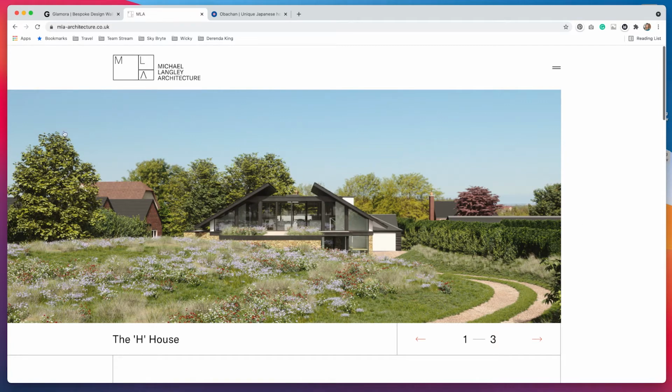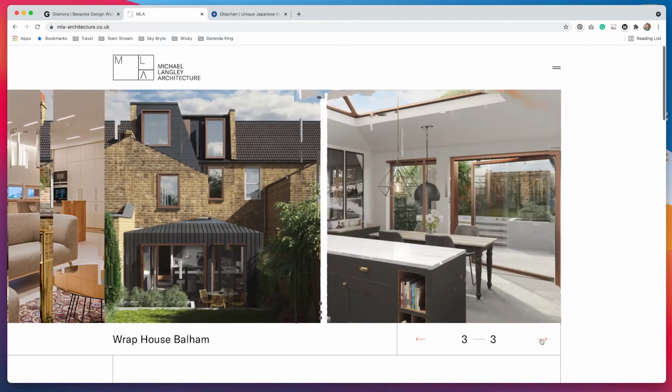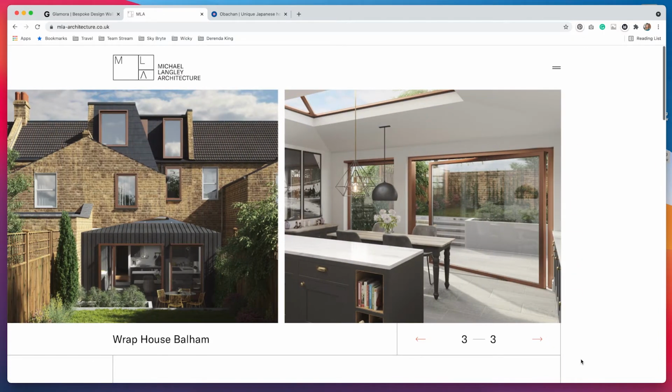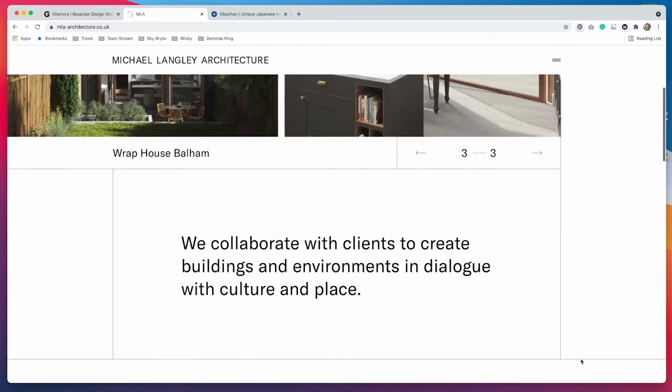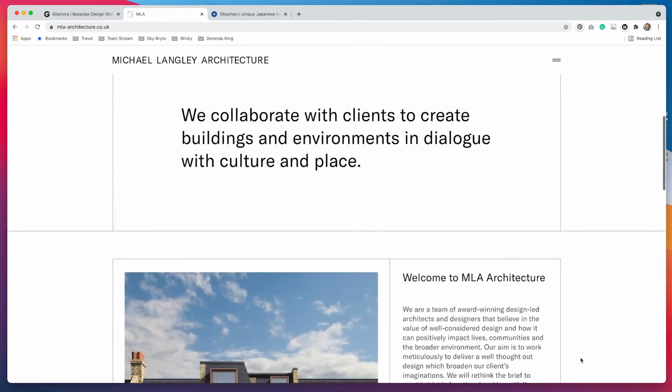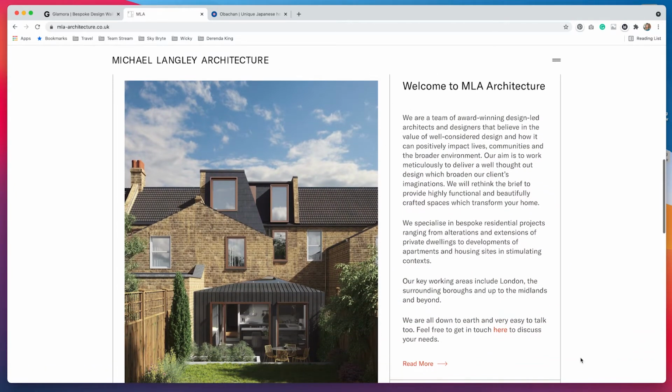We have this nice big image. We can slide through a couple different options here, but again, not a lot of text going on, just really the images to look at. And if you scroll down, it's almost like this grid layout, but we have very little text, lots of white space. The images were carefully selected to go with the text. I think it's really well done.